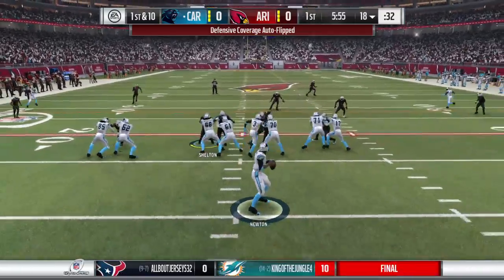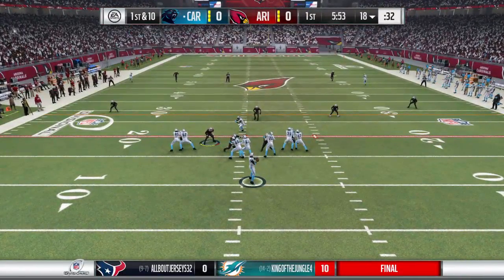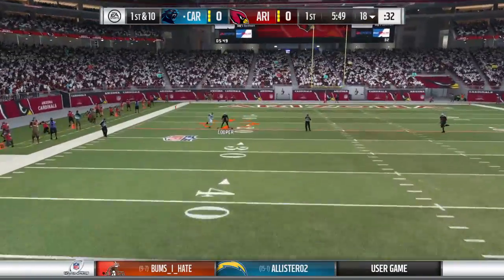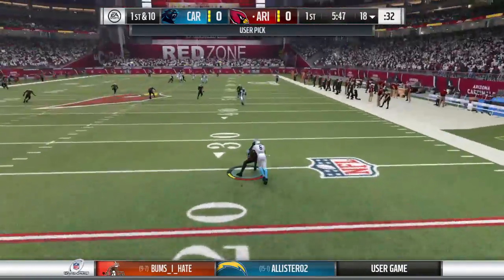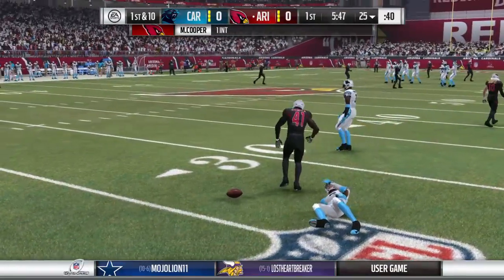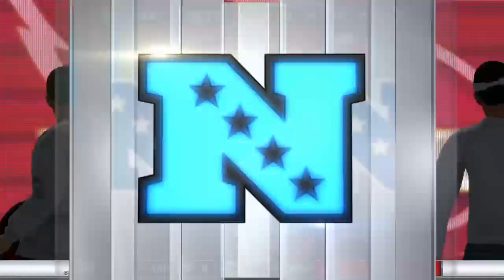Now a play fake here on first down. Finding time. Look at the time. Oh, he's going to take a shot right away. And he fires one that's intercepted. A great read, and it's picked off. And his guys will take over at the 25-yard line.